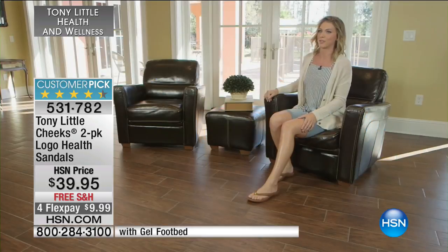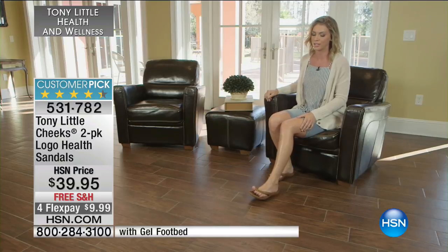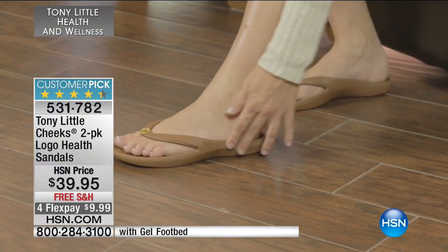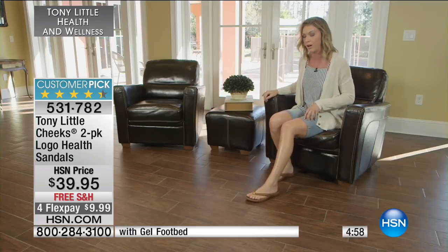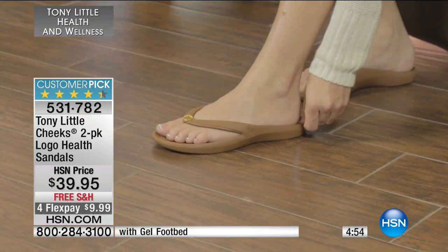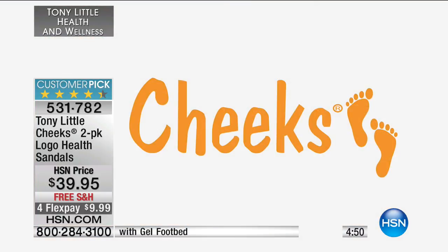I am an active girl. I like to be outside. I like to go to the pool and the beach and even in my garden. The seamless design allows me to wear them in a casual or a dressy occasion. They're 100% waterproof, and once I put them on, they hug my feet with the gel soles that they have here. It makes it feel like they are custom made for my foot.